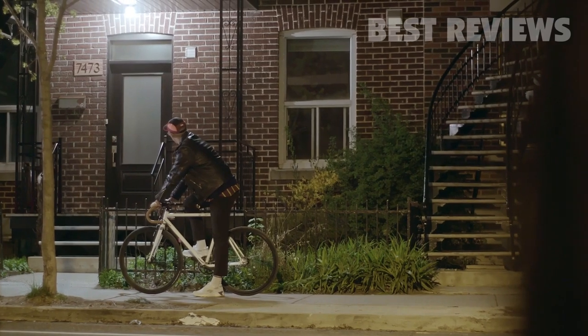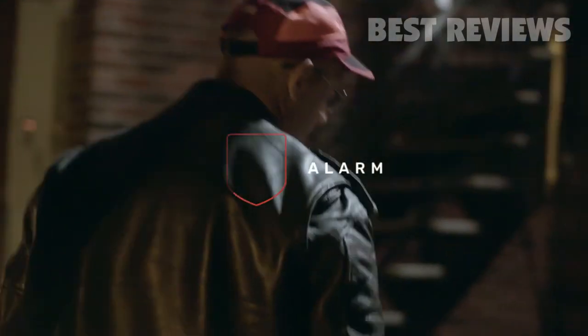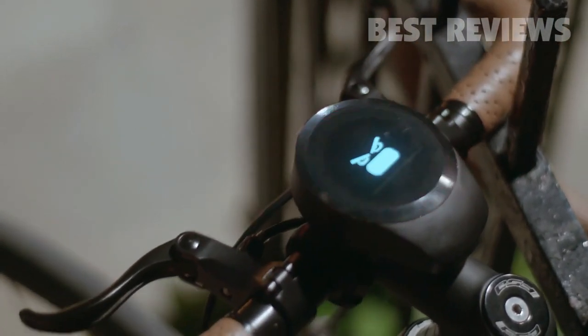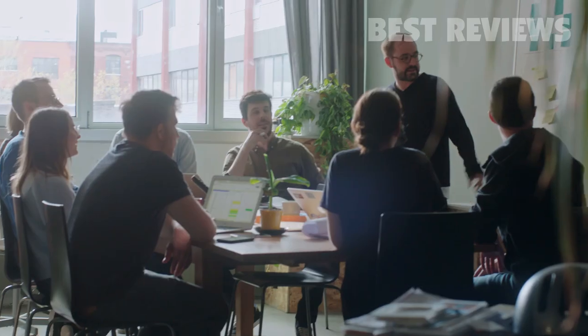Yeah, I'm also connected to your smart home to make your life easier. I'm always on guard. If anyone tries something funny, I'll bark loud. I mean really loud. That's right, walk away, chump.